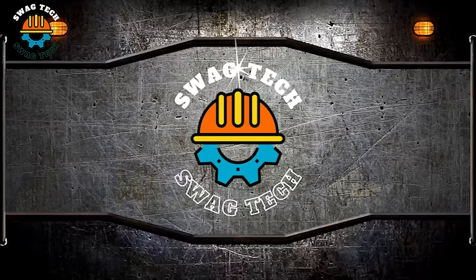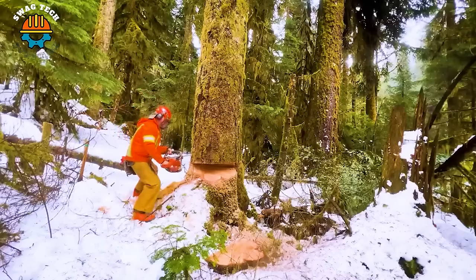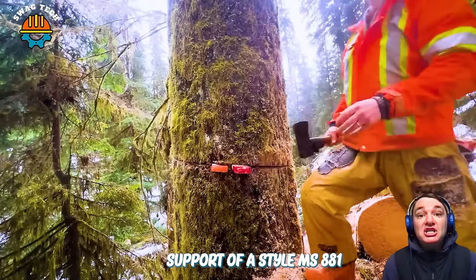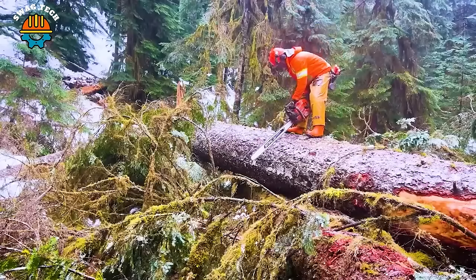In dense snow conditions, an ancient oak tree over 150 years old, nearly 60 meters high, became a big challenge for woodworkers. However, with courage and the powerful support of a Stihl MS-881 chainsaw, he succeeded in cutting down this giant tree. The result is excellent work and a valuable wood panel ready to be used in interior beautification projects.